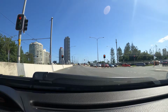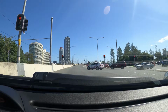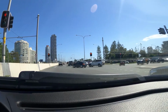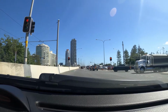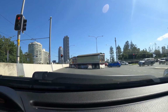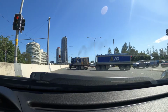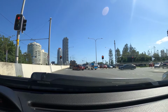This is Main Beach over to my right. This is called the Sundale Bridge. This is the bridge that crosses over the Broadwater, and then it becomes Southport, which is at the southern end of the Gold Coast. Nice and warm out there. Thank God for air conditioning. You'll see as we go at the bridge.